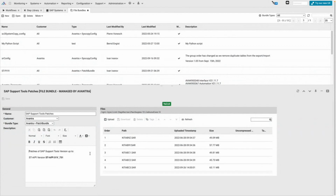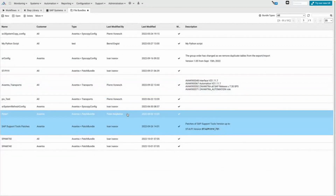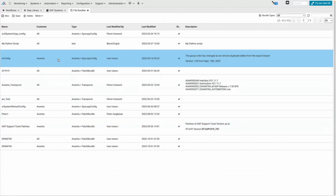These file bundles are now transferred during the automation. You simply specify a file bundle, and then they're automatically transferred, and then you can work with them, upload them to the user SAP trans. By the way, I will show this in another automation. Just introducing file bundles here. And now let me show you a very special file bundle. It's called srconfig. What is behind this one here?